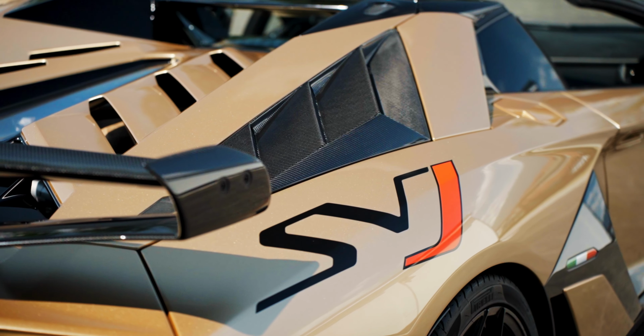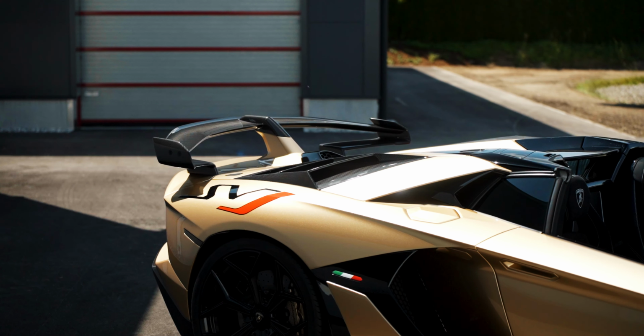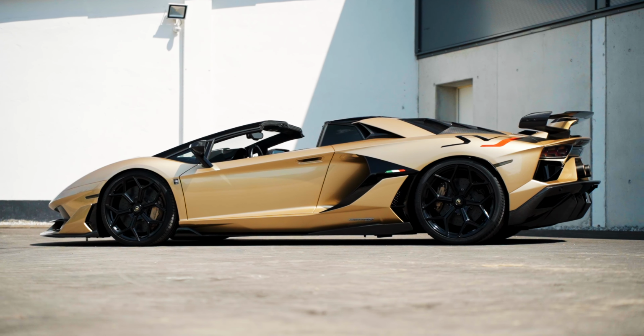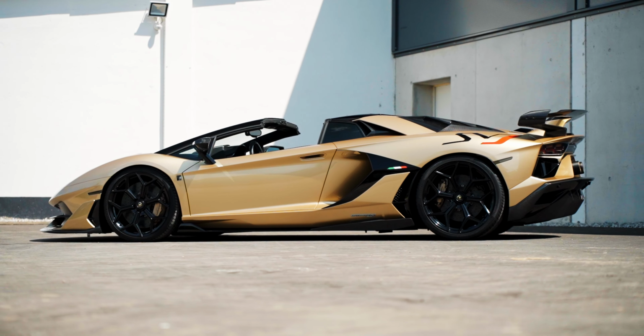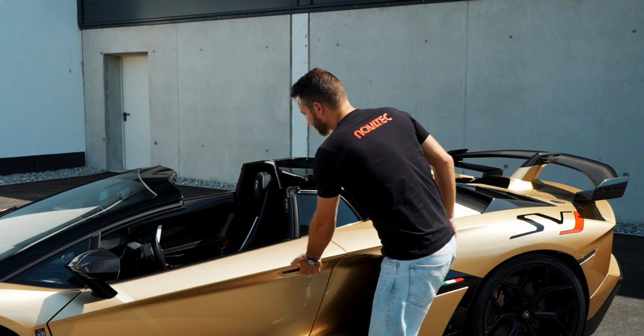Let's get back to this. This is from us. And we've got this lovely carbon fiber wing. That is, of course, all part of the SVJ package. And this car is fitted with a sport suspension as well. So let's see what it sounds like.